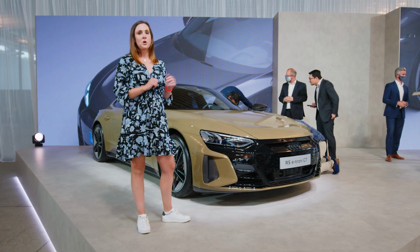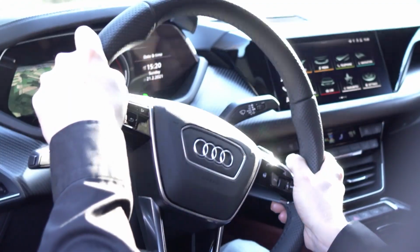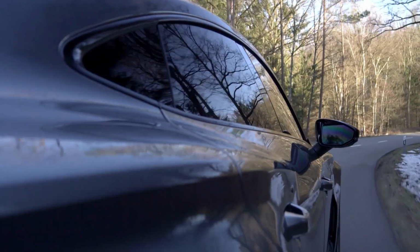Both models are all-wheel drive, but the Australian spec of this car has actually got all-wheel steer as well, whereas in the Porsche you've got it, but only as an option.